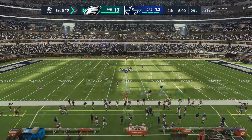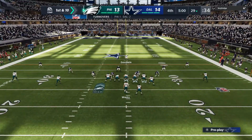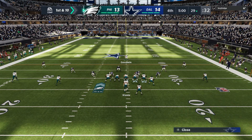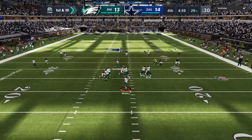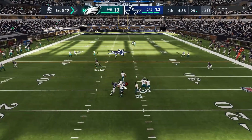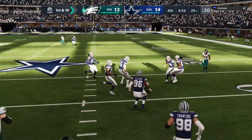With the score, Cowboys 14. The Eagles offense set to begin their next drive. A golden opportunity for them now following the interception. They need to try to at least get 3. Obviously, a touchdown puts them in a much more secure position.